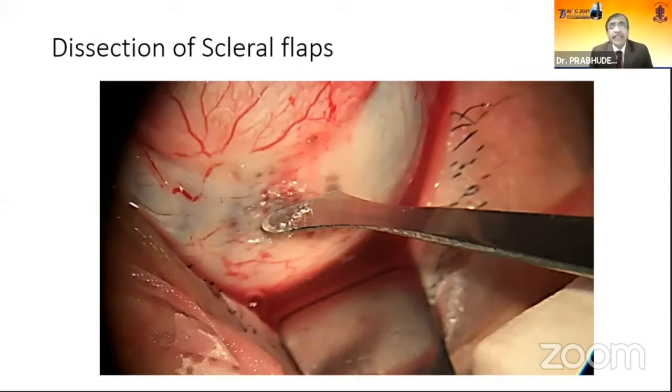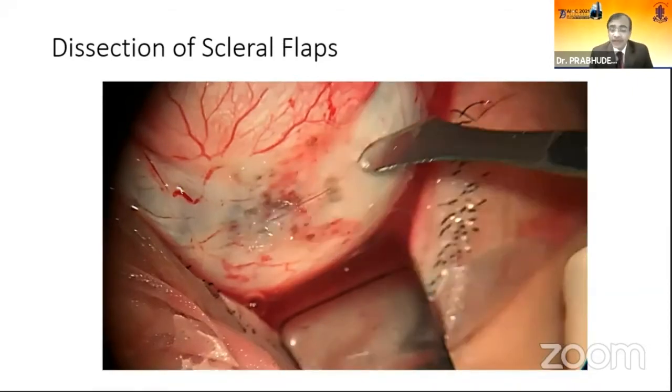The only thing which you have to be careful about in an explant technique is that every suture which you take, especially in thin sclera, can potentially cause a scleral perforation. So you have to be very careful in selecting cases for explant techniques. In implant also, as I show in this case, in subsequent slides, sometimes there can still be problems if you have a thin sclera.